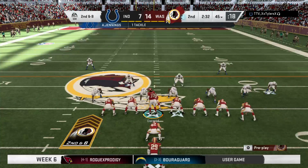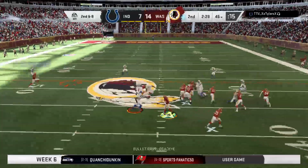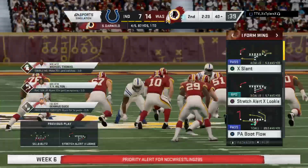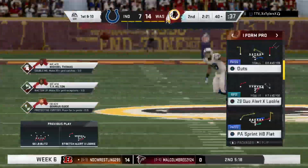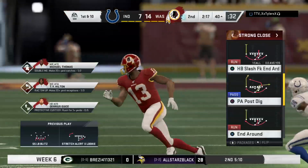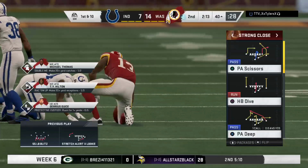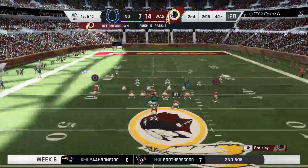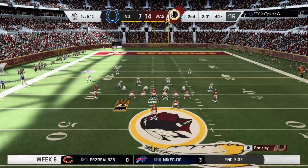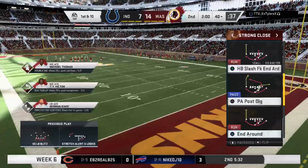Watch the screen! Watch the screen! He throws and he hits the slant route to Thomas. And he's able to get this one down to the 40-yard line. It'll go as a pickup of 14 and a Washington first down. Washington Redskins first down. 1st and 10 at the 40-yard line. We've hit the 2-minute mark of the 2nd quarter. 14-7.